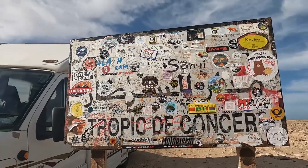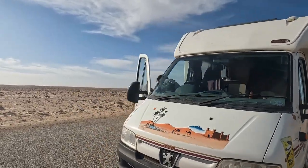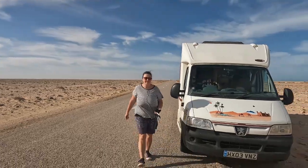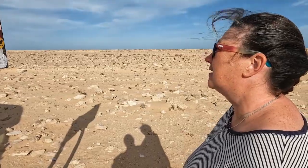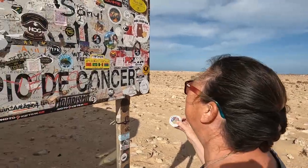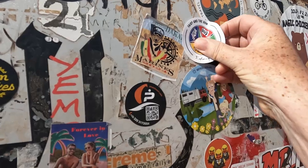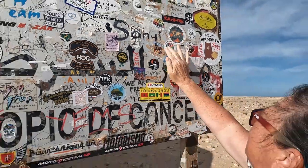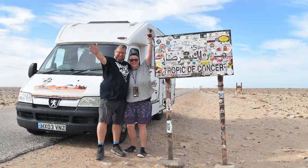This is the Tropic of Cancer! We've made it! Yay! Mental, oriental, we've driven to the Tropic of Cancer. Can't believe we're here. But today, it's pretty windy here, and we are going to stick our sticker up. Where's she going? There. It is windy. Mary and the Hun exploring our world at the Tropic of Cancer.